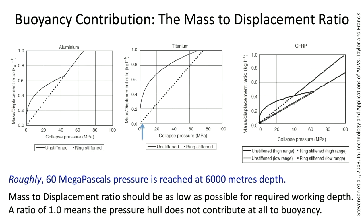Now I'm also going to pass around a photograph. I can't include that in a slide. But the buoyancy contribution I've mentioned, look at that blue arrow on the middle one. That blue arrow shows the collapse pressure for a submarine. That's where we are for a submarine. It doesn't really tell us anything at all about the area that we'd like to be up here.